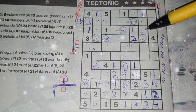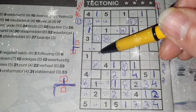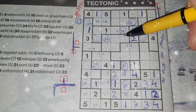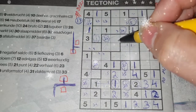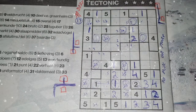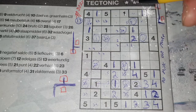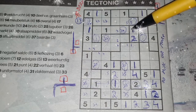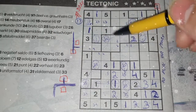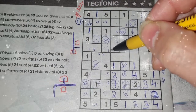In this area, we need a 2. We need a 2. Well, this box cannot be a 2. We have a double 2 there. Here, this box can also not be a 2. We have a 2 there. So the 2 could be here, could be there. Okay. And we need a 1. In this area. This box cannot be a 1, that box cannot be a 1, so the 1 could be here, could be there.